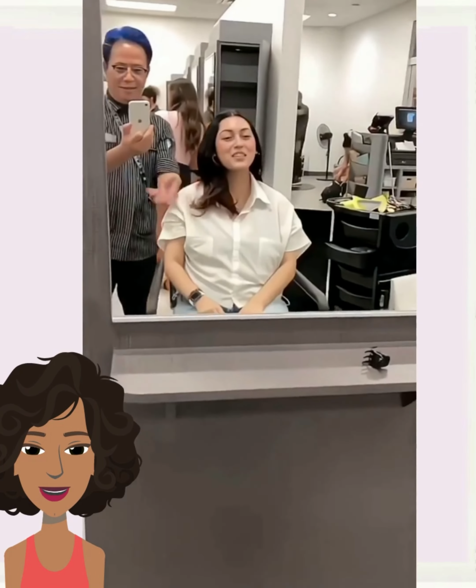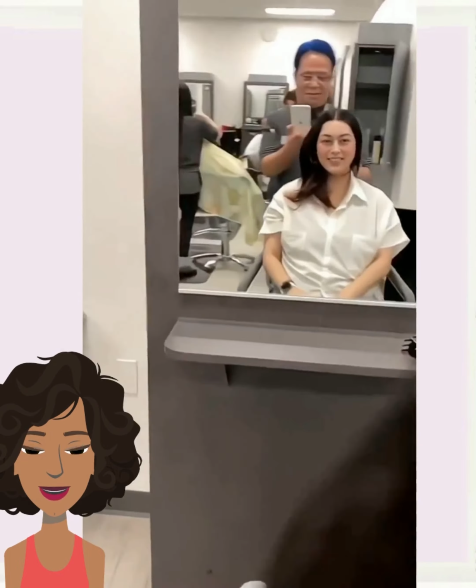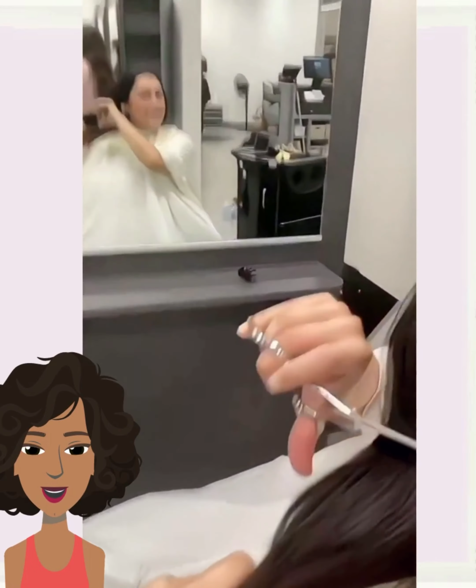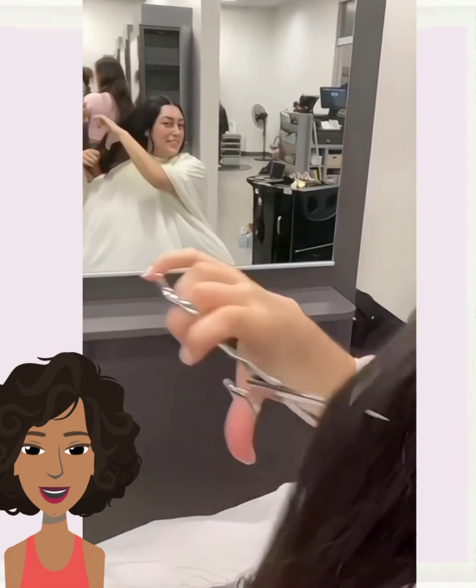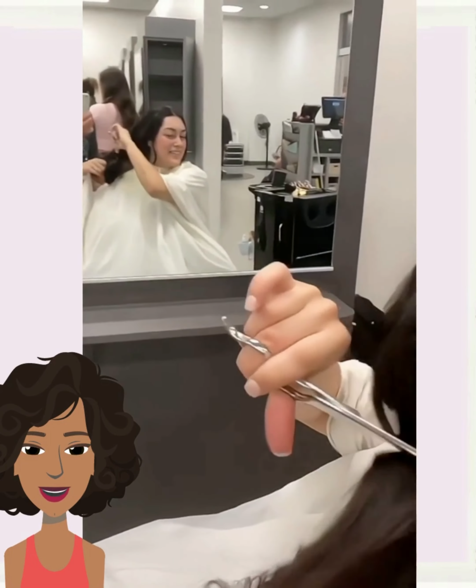Today we are going to be checking out some more before and after hair transformations. So here we have someone with mid-length hair. So she does have the scissors for this one.